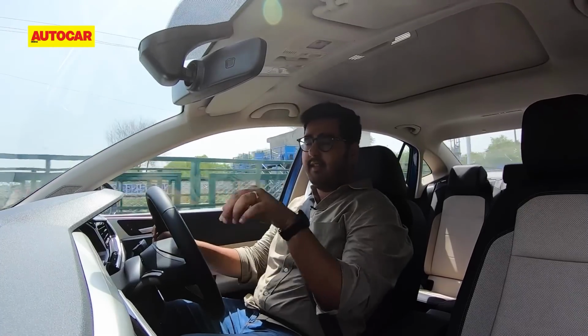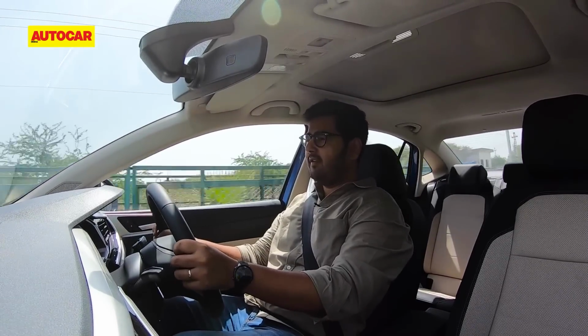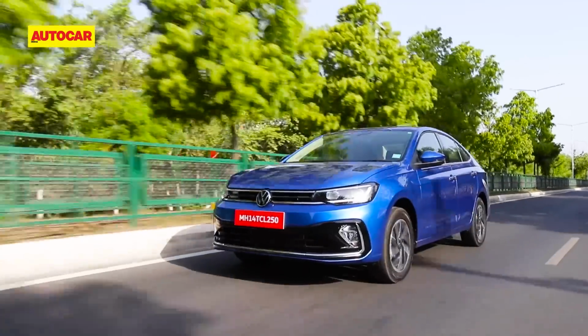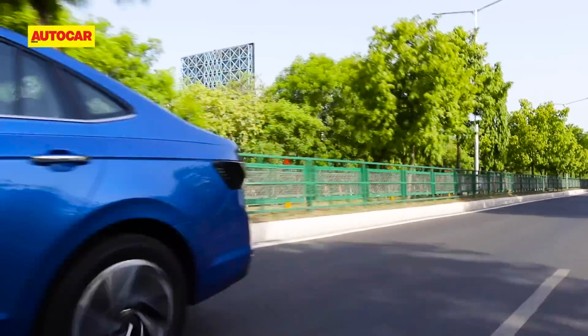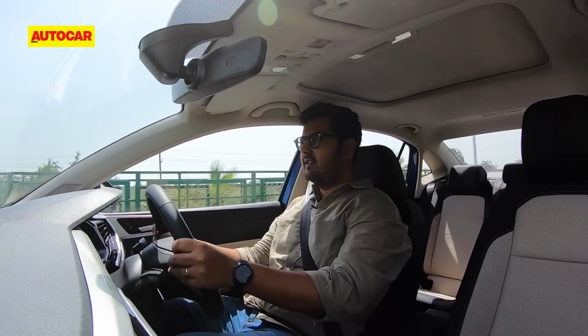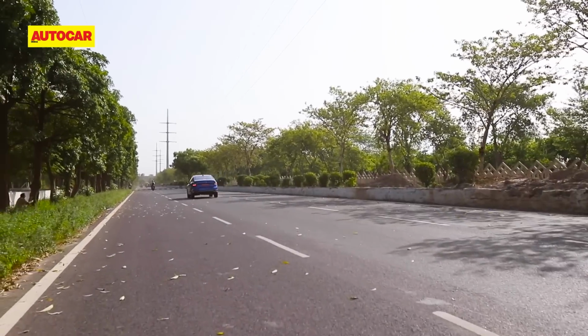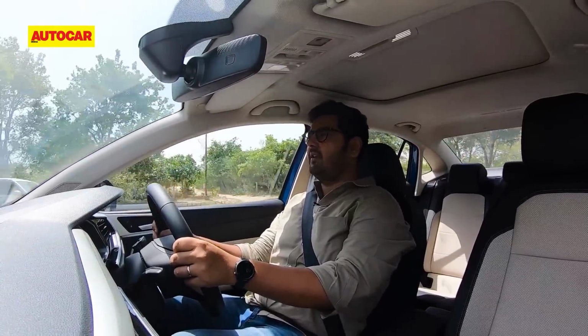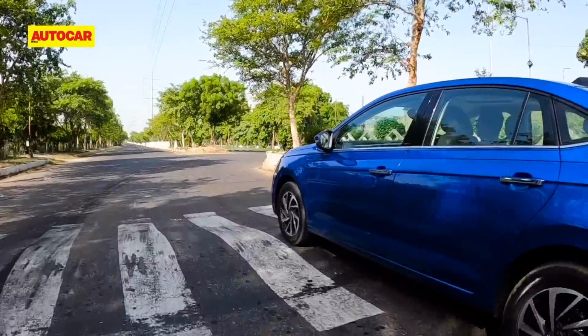In other areas, this Virtus is no different to the ones we've driven before already. At higher speeds, you like the fact that the Virtus drives like a sure-footed European car. You get a great sense of confidence. At low speeds, you'll also note that the suspension is very supple. It absorbs a lot of the bumps very, very well.